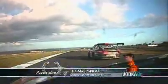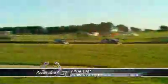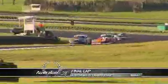Looking for that draft down into turn one. You can see he positions himself to the outside, back to the inside. He's really not in a position to be able to do anything about it, but he's really just trying to fill the mirrors of James Kundouris, see if he can maybe force him into a mistake.